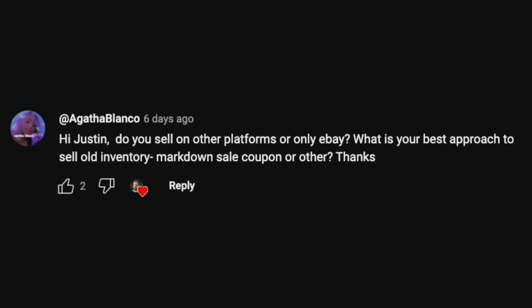Okay, so the best approach to selling old inventory. Beyond just ending and relisting, I'll run a promotion. I'll send best offers. I'll lower the price, I'll do all sorts of things. But at the end of the day, there's very little you can do as a seller to create demand for inventory when it's not there.